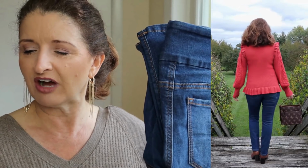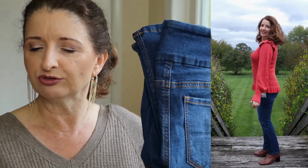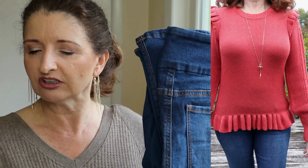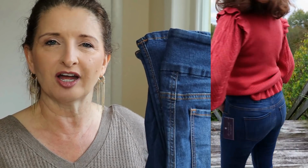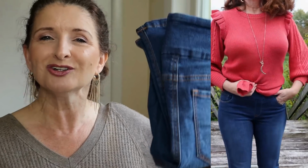These are available in 5 washes. The wash that you see on me is called Vermont. These come in sizes 4 through 16, and again, they're offered in regular, tall, and short. So of course, I picked up a size 6 short. The fabric is 62% cotton, 33% polyester, 2% spandex, and it says 3% other fibers. Okay, so I have no idea what those other fibers are, but I can tell you I like the feel of this fabric. These are also machine wash and tumble dry.